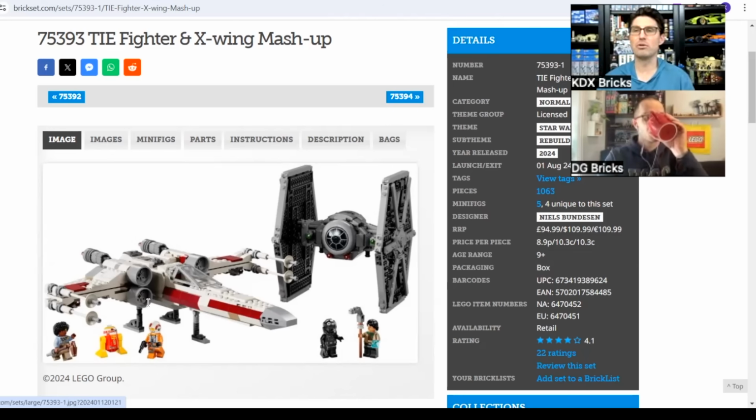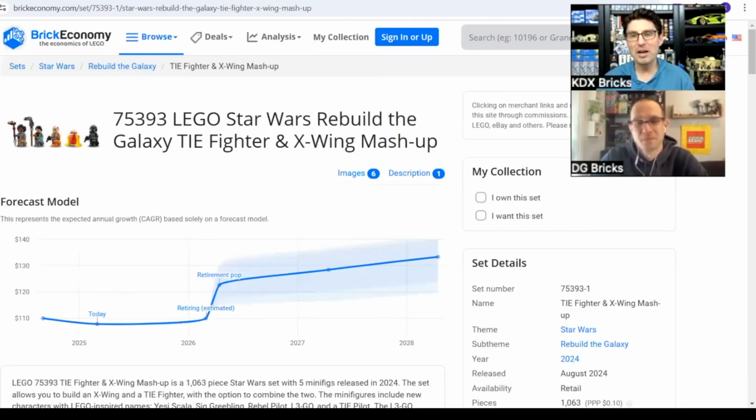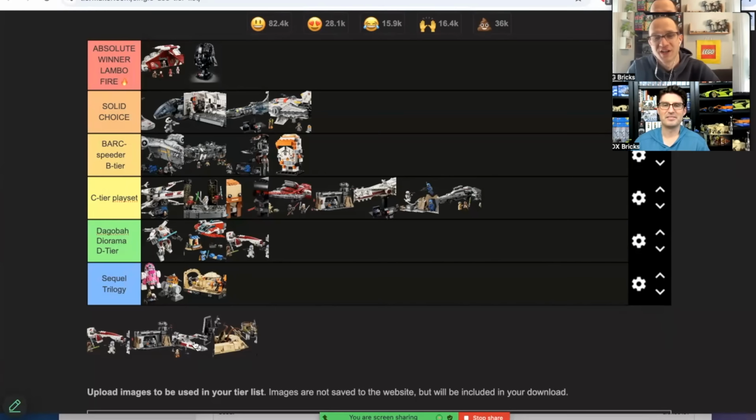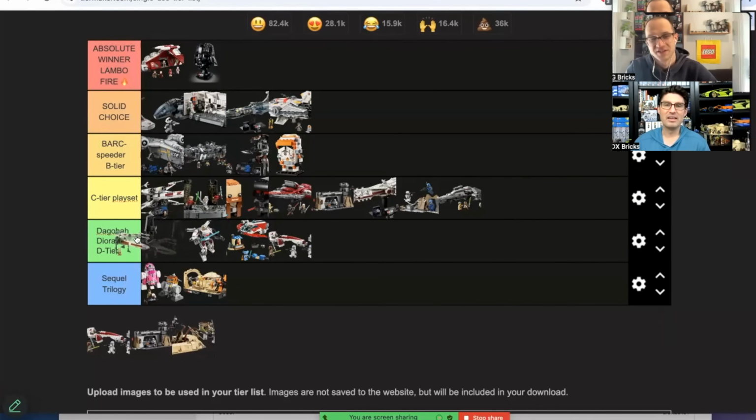X-Wings and TIE Fighters are produced over and over again. That's the issue here. But I do want to point out, DG, we've talked a lot about minifigures in this video. $110 set, $53 of minifigure value so far. We are going to condemn it down here to the very bottom of C tier playset. I was thinking top of D tier. I can live with that. Is this a D tier investment? Is it the top of D? It's the top of D.